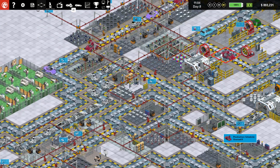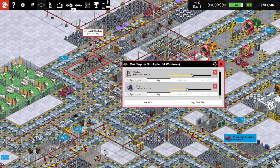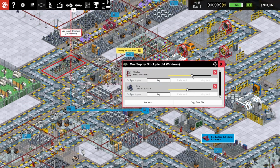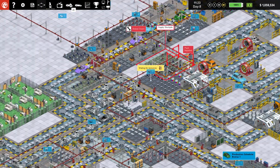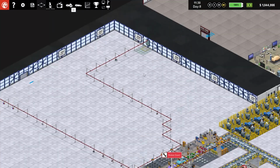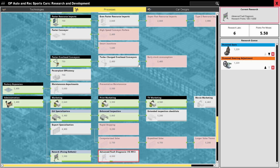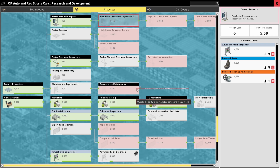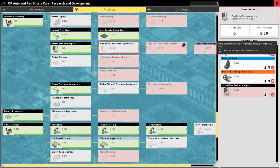The only thing that we could possibly do is speed up the delivery of resources. And, I mean, already we're pretty close to maximum on that one, I think. Yeah, unless we can get a speed increase to the even faster resource imports. Yeah, let's get that super fast resource imports. Let's add to the queue.